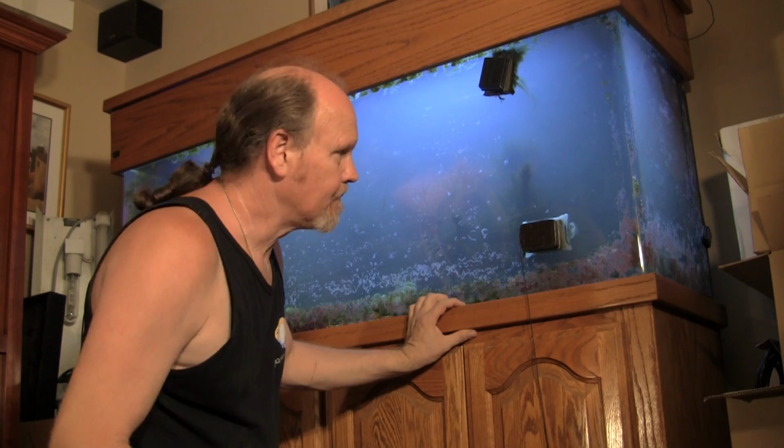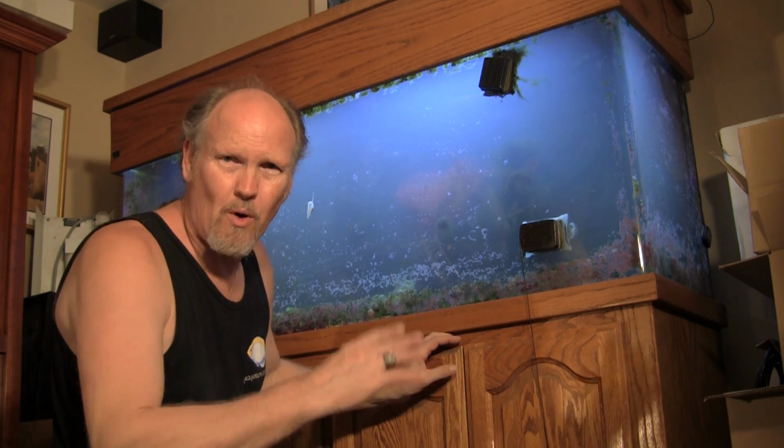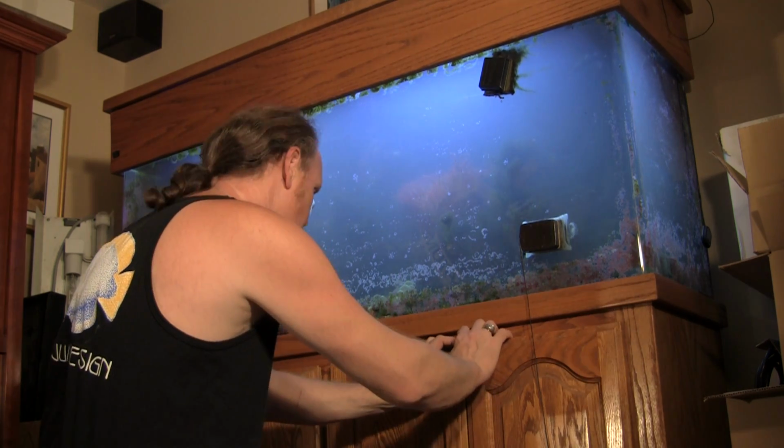So you can see that's really stirred up things in the aquarium to the point where you could hardly see in there. But then again, what difference was that than when we started? For now, we'll let that go ahead and settle. Let's take a look at the filter system and what we want to do to modify it down here in the cabinet below.